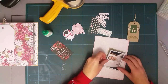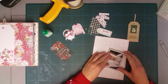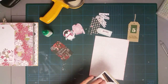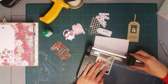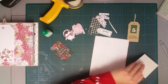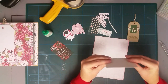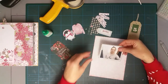So here we are. I've just given it a little tiny border. I'm trying not to add too much dimension into my album because it's already looking a little bit chubby. It's getting quite full, otherwise I'll have to have part 1 and part 2 of my album. So I'm just going to press that down a little bit harder. I've used some liquid adhesive there because it's quite tricky to stick things to glitter card.